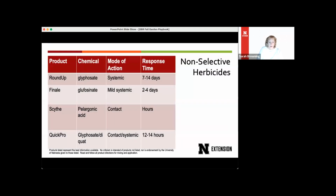Okay. And then, of course, we do have some non-selective herbicides that we can use too. And these might be used, again, in a mulch bed where you can spray plants that are just in the mulch, or they might be used on sidewalks or driveway cracks or places like that where you might have some weeds emerging. Of these products, Roundup is a systemic, so that one will move down into the root system and kill the whole plant. Others are just contacts and only kill the leaves.